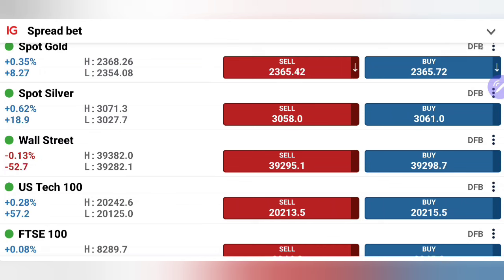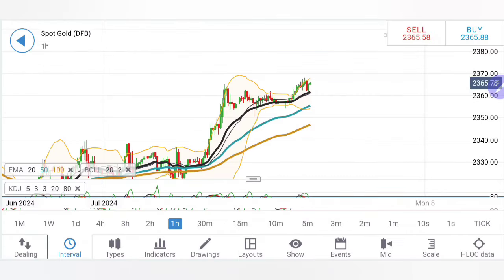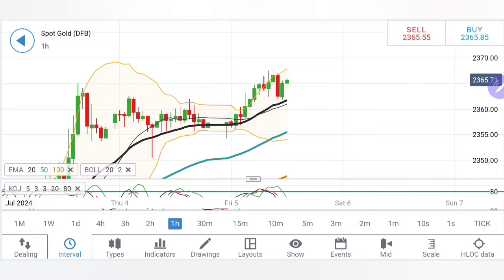Let's start first to look into gold, followed by silver. Watch this. Now, see how gold has behaved so far after this breakout here. It has seen a rise. It has taken the support from the 20 period. Again, we have seen a little rise, but retracing, taking the support from the 20 period moving average, trying to bounce back.